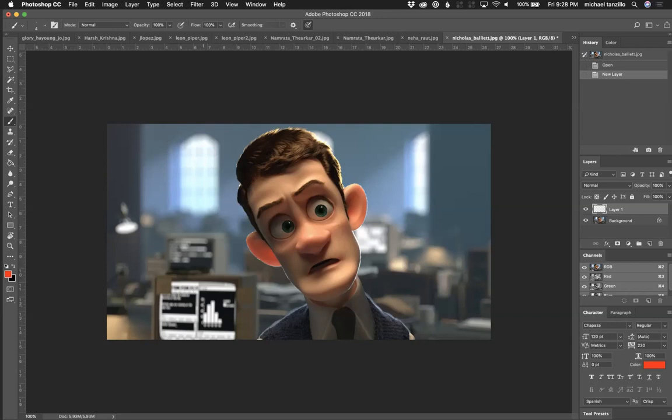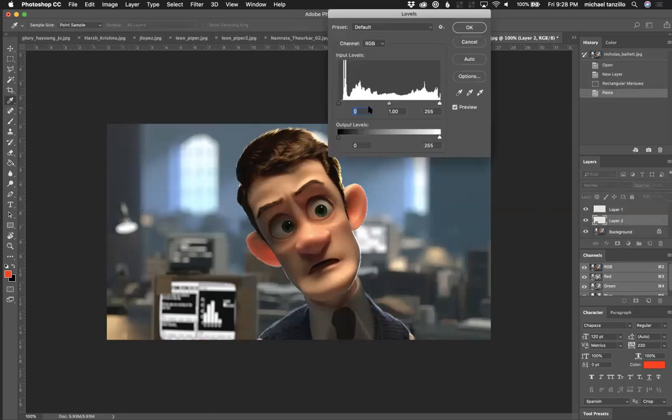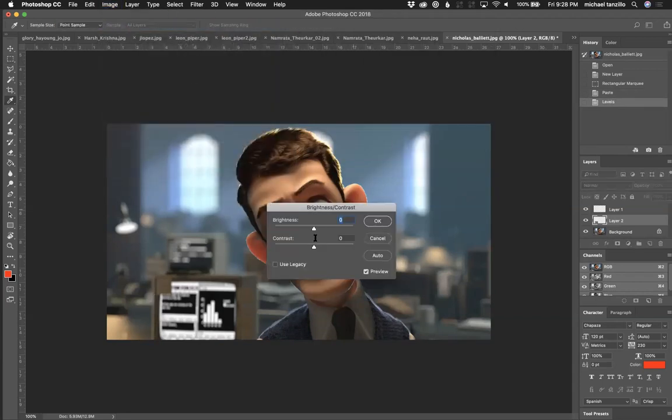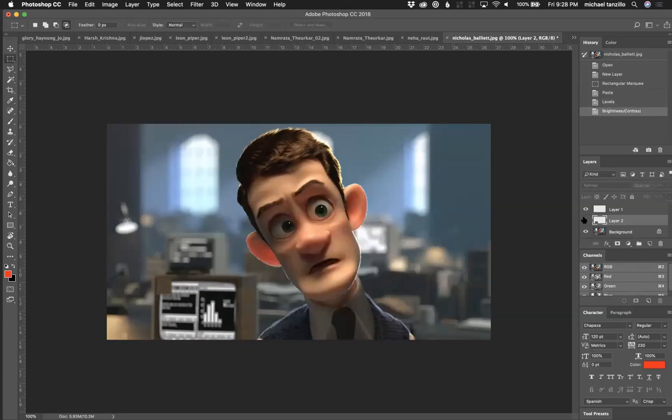contrasty. I would take those back a little bit. It will just allow them to kind of sit back in the space. Just go ahead and do that. Let's do it this way. Super janky way of doing that. So a little bit less contrast. I'll probably do that again.